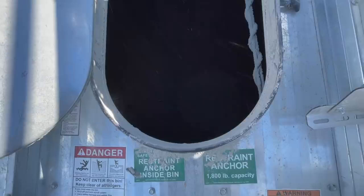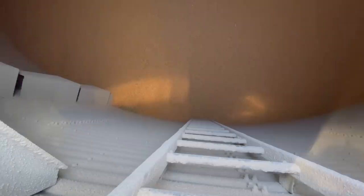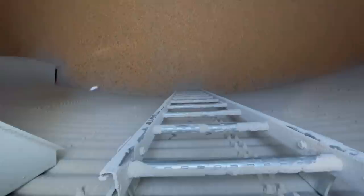Looks like this one's about 4 rings from being full. And the first bin, about 3 rings from being totally full.